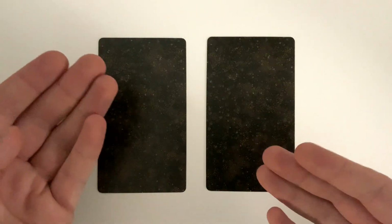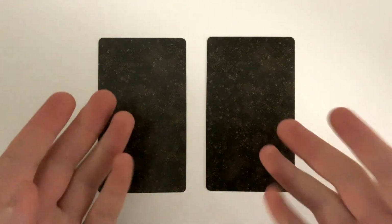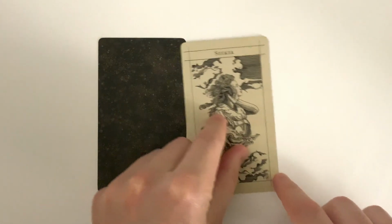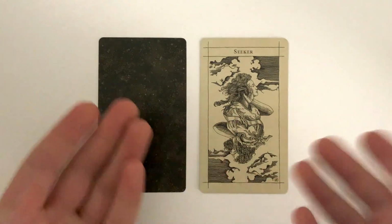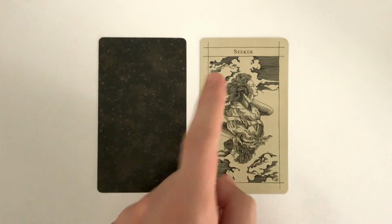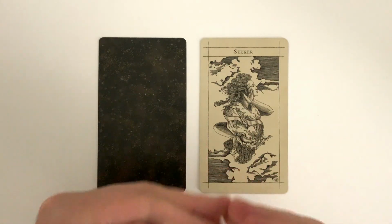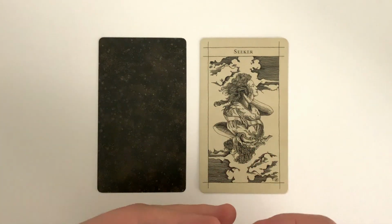I could find a card that represents you, and I could use that in all sorts of ways. Maybe I would lay that out on the table as just a visual indicator that this is you. Let's say we use this card, the Seeker. You are seeking information. Or I could shuffle this into the deck, and whatever cards are in front of and behind the Seeker might be in your conscious and unconscious mind.